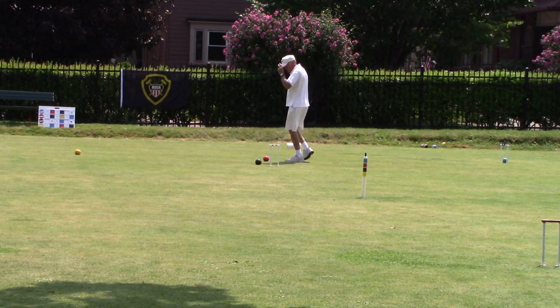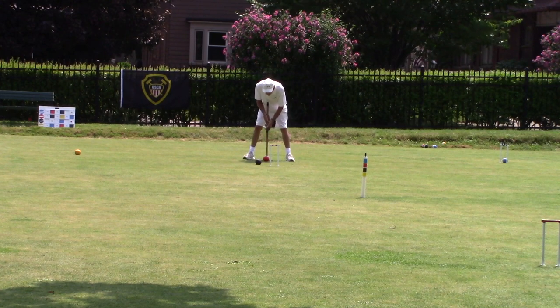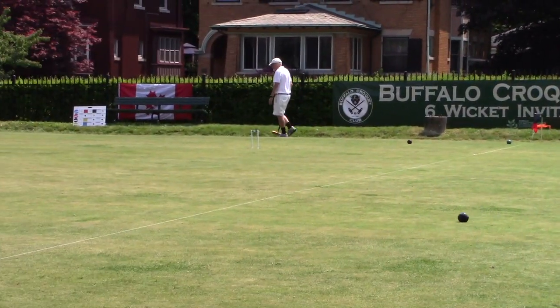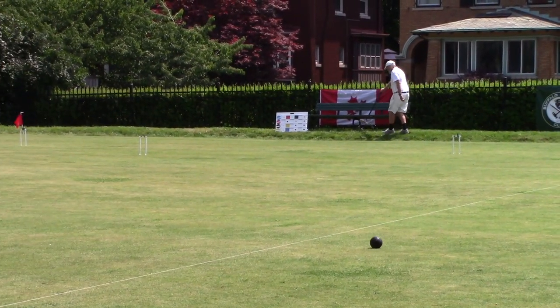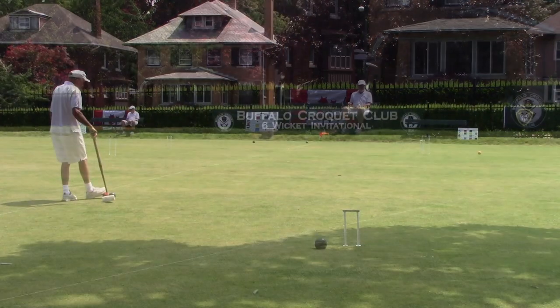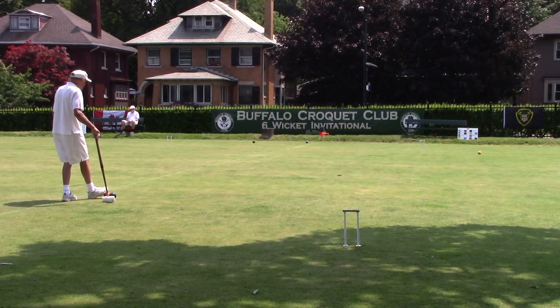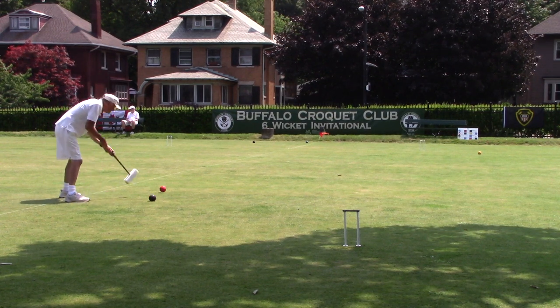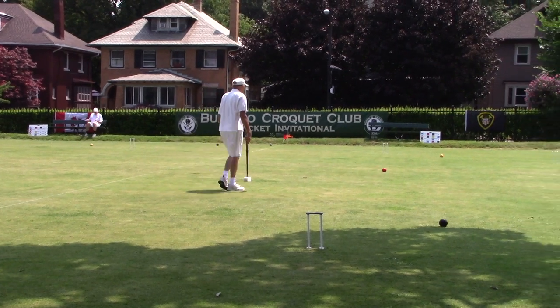Watch how he doesn't stalk this at all. It's a real testimony to his talent that he can play as well as he does, leaving out what most instructors think is a pretty important element to almost every croquet stroke. No offense intended by that observation, of course.